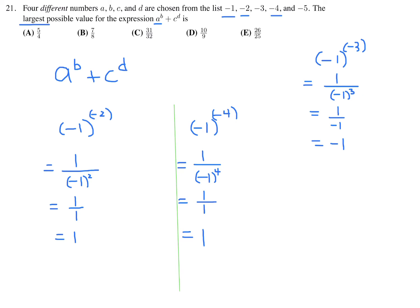All right? And now I've got to go and figure out what is it for C and D. Okay, first let's start with this guy here. Let's keep those 2 for my A and B. Now what numbers do I have left over? If I've already taken out a -1 and -2 from this list, I've got -3, -4, and -5 remaining. Now you might say, well, that's still a lot of answer choices, a lot of combinations. I don't want to go through all of them. And the good news is you don't have to. Again, you choose an exponent that is even for the same reason, because you want a positive answer.